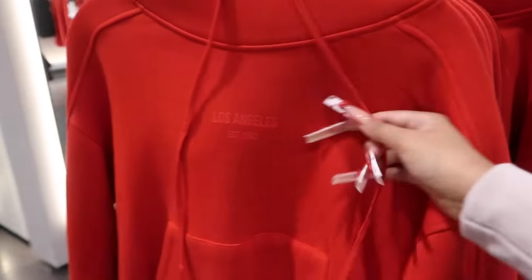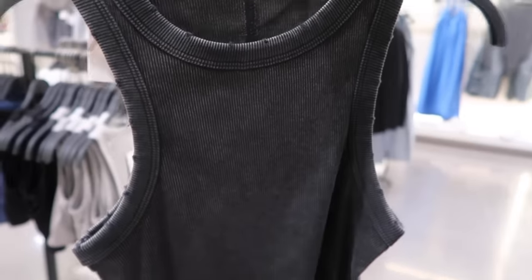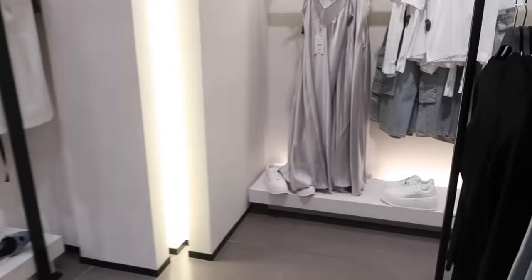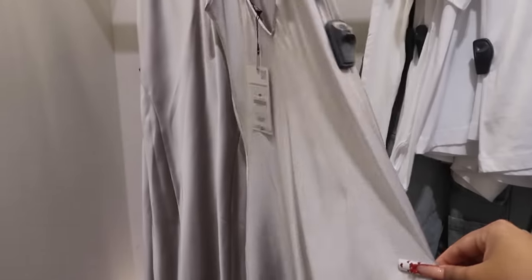It's cute, but I wish it said something else besides Los Angeles. I like this little tank they got. I feel like I don't really have a lot of basics, and their basics feel like good material. Oh, that dress is cute. A blue one? No, this one. I got a gold one like that. All right, y'all, I just went with that little tank I showed y'all.